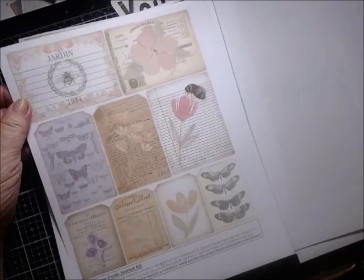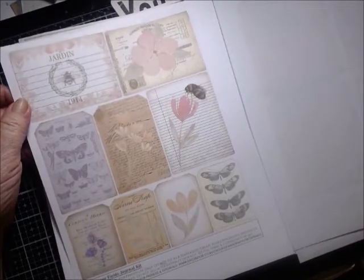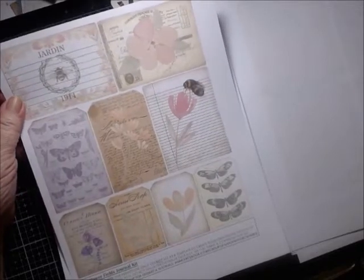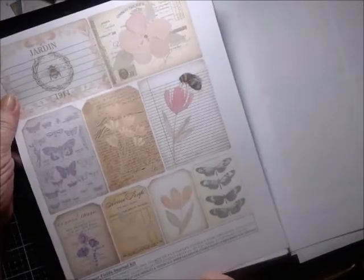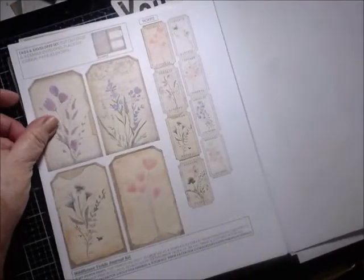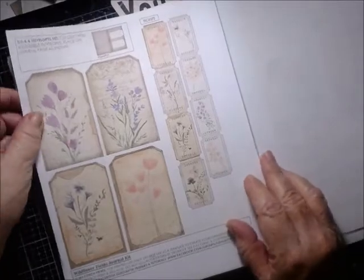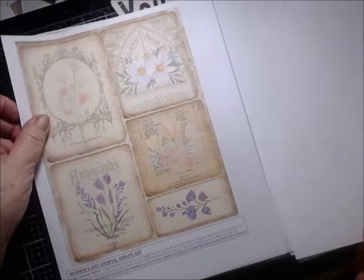Now I belong to the Graphics Fairy and the Digital Art Club, I think it is. And yeah, I get a lot of digitals off of there for my yearly fee, but I still use those mostly in collaging. And I still go back.